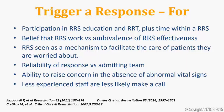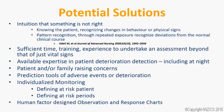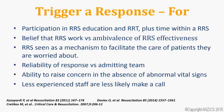What would help prompt us to trigger a response? Clearly, the opposite of the previous slide. So, let's go back a little bit. If you participate in rapid response system education, and particularly if you've been part of a rapid response system in the past, they all go for good for triggering a response and reducing afferent limb failure, believing that the rapid response system works, having less ambivalence in its effectiveness.